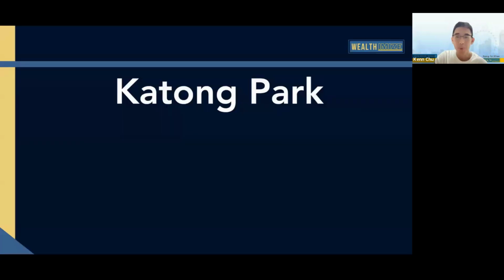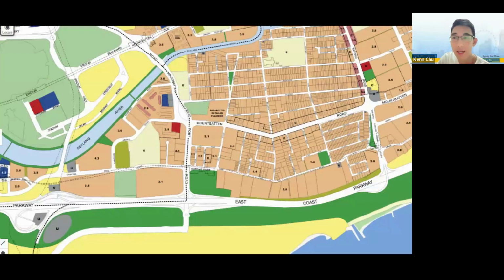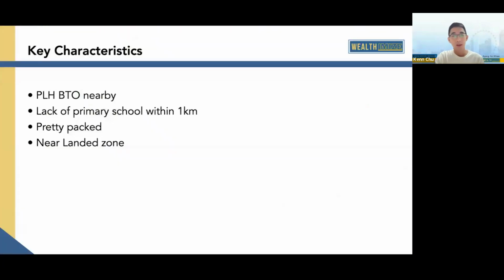Now the next one we're going to go to is the Katong Park MRT. This is the map of the MRT. You can see from here what the characteristics are. We have some landed around here. Also some old HDB, new HDB. We have Diamond High here. We also have greenery, some parks over here. More condos here, you can see. The master plan, what does it show us? A lot of pink, a lot of residential. Now this green here, very interesting, is the Singapore Swimming Club.